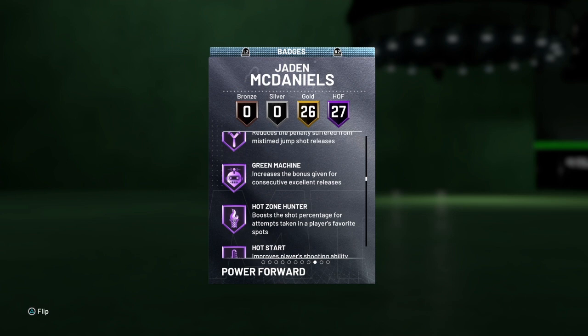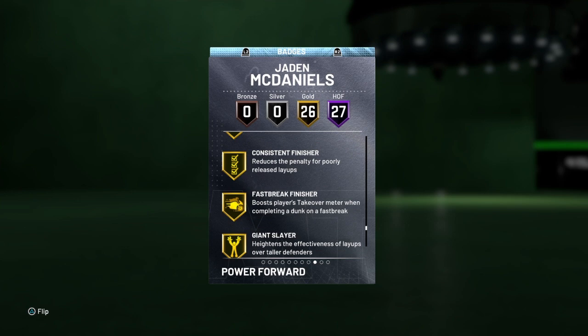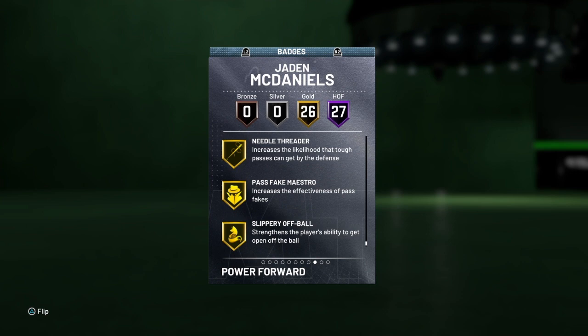Okay. Let's get to the nitty gritty. Hall of Fame range extender, okay. Hall of Fame taller shooter, Hall of Fame volume shooter, okay. He look good so far. Hell yeah, this card look like a beast. I wish he had Hall of Fame Showtime, but yeah, this card look like a beast. Go with Showtime, be alright. Yeah, but this card look like a beast.